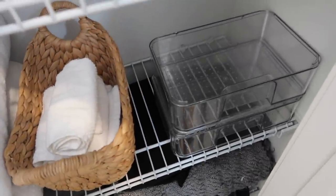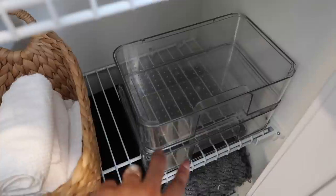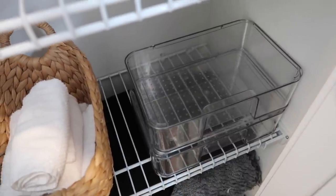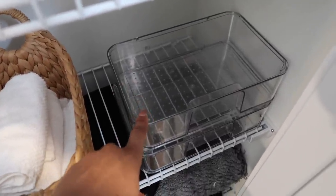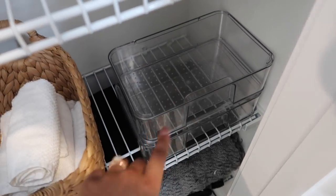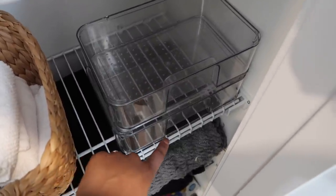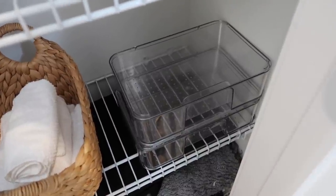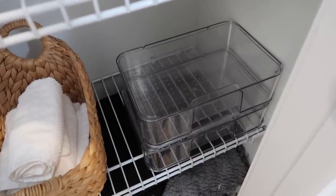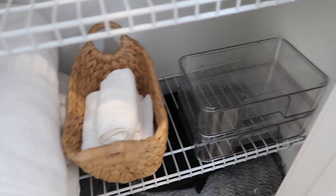And then if you notice, this is empty. I picked these up from the dollar spot at Target. They were $5 each and they stack up on top of each other. I also have the same set underneath my sink. This is going to be used whenever I go to Target to get all of this stuff. I'm going to get a whole bunch of toothbrushes that I can put in here and also travel size deodorant, travel size toothpaste. I just want to be able to have all the products in case someone forgets something. I have it on hand. So I'm going to fill that up whenever I go to the store. So that is why that's empty.